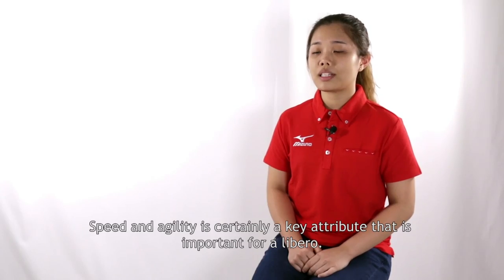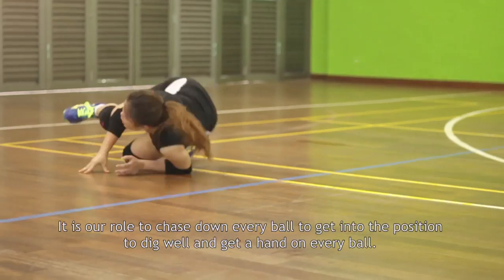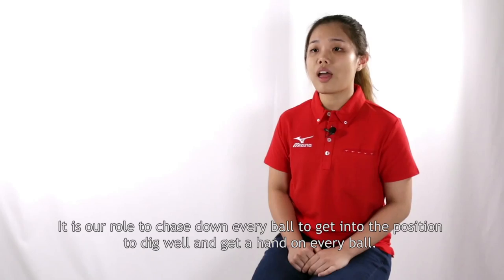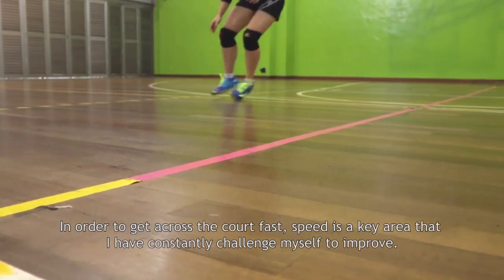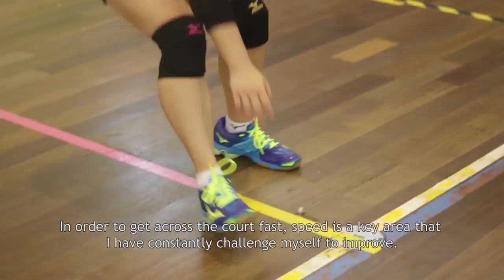Speed and agility is certainly a key attribute that is important for a libero. It is our role to chase down every ball to get into position, to dig well, and get a hand on every ball. In order to get across the court fast, speed is a key area that I have constantly challenged myself to improve.